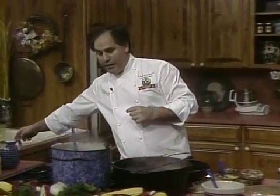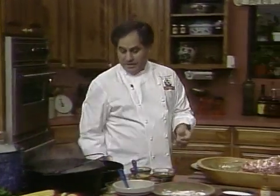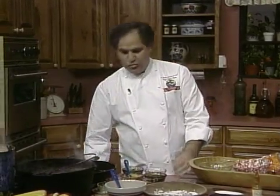Really nice pink color. I'm going to let this simmer for a little while, and then we're going to plate that up just in a couple of minutes. Let me lower the heat so we don't get it a little bit too hot here.